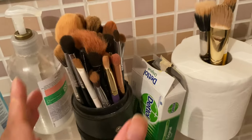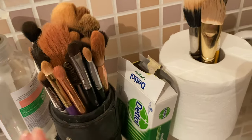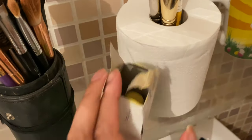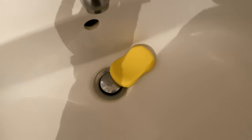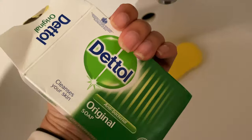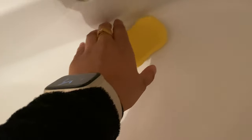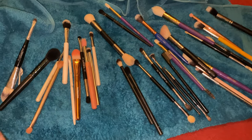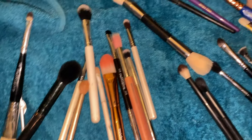I'm gonna wash my brushes, they are filthy. And this is what I'm gonna use. I like to use this soap for my sponges as well, actually. So we're gonna have a little scrub it up. All clean. I'm gonna have fun time tomorrow getting ready. So my face is done.